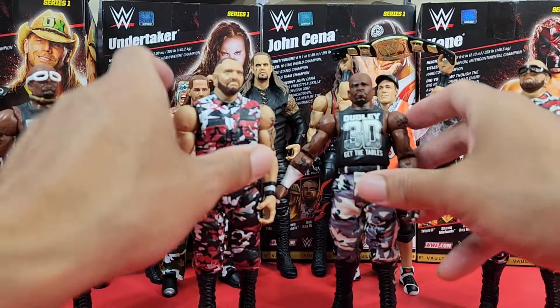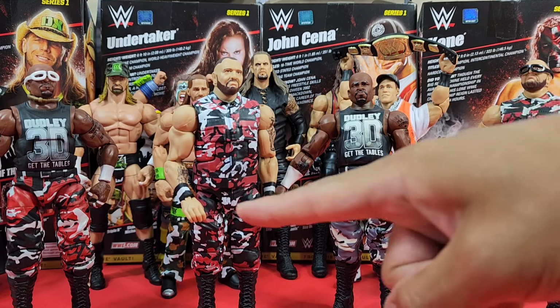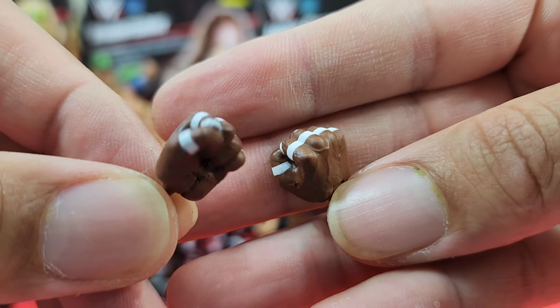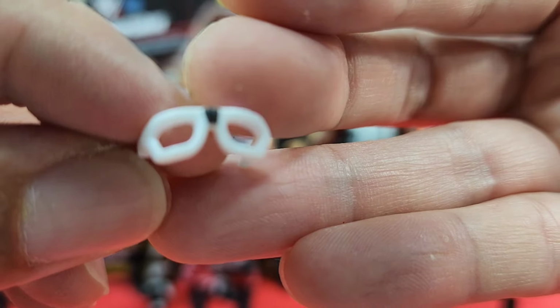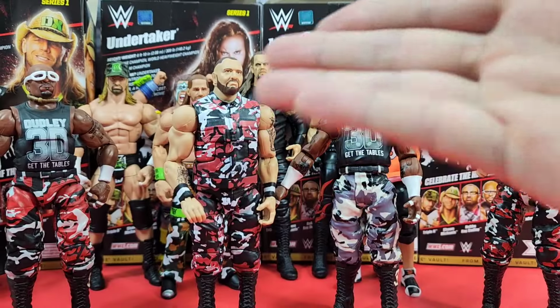Now, let's cover the accessories, because these two are coming with quite a bit. Devon, we got mic open on the figure, and then you got full-on closed fist, but he will actually get all the knuckles all taped up. Now, as far as the glasses, he gets two different styles, the ones that are on the figure, and then you get more of a rounded off look, and it is divided right there by that signature black piece that actually kind of brought them together.